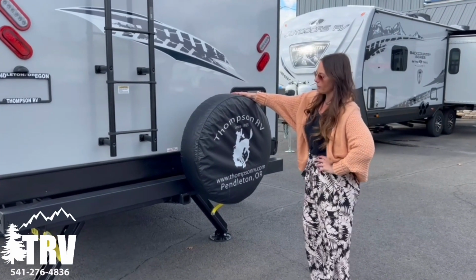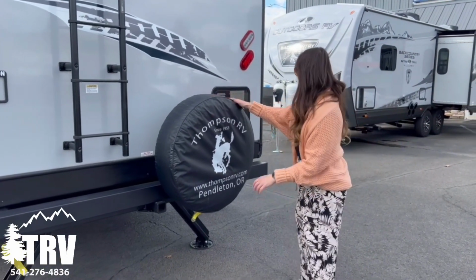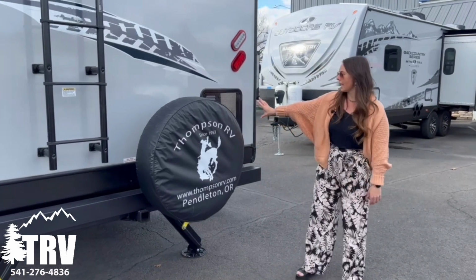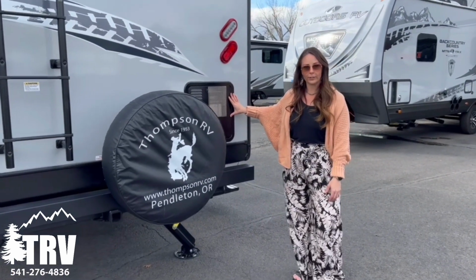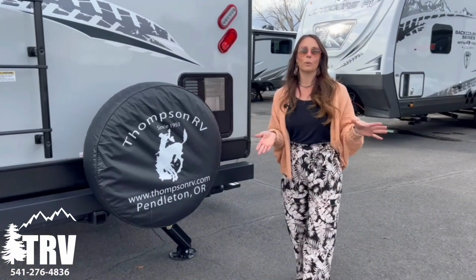Thompson RV spare tire cover on a full-size spare tire, and then also your 10-gallon gas and electric rapid recovery hot water heater. So that is the 21 RWS.